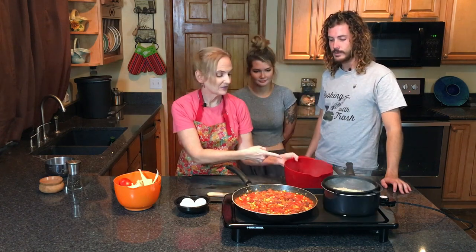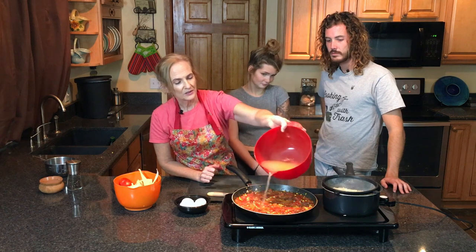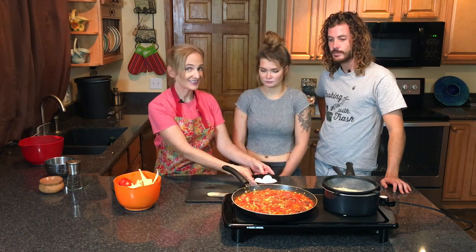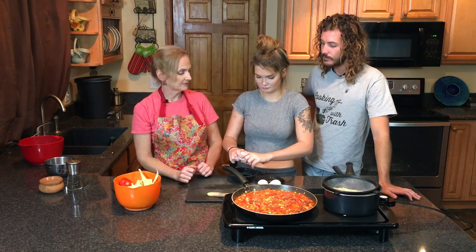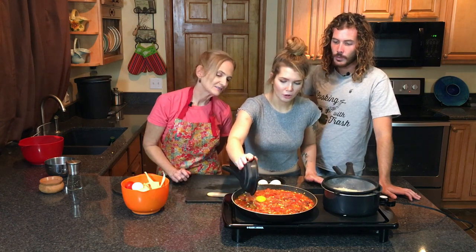And I'm gonna take some of this really beautiful rice and oniony flavored water and add a little bit to our veg here. Because what we're gonna do is crack these eggs right on top there, and they're going to poach in that liquid. So who wants to crack the first egg? Shauna. Beautiful technique. And just nice and low, just lower that right onto there. Yeah, go for it. There we go. Beautiful, there's one egg down.